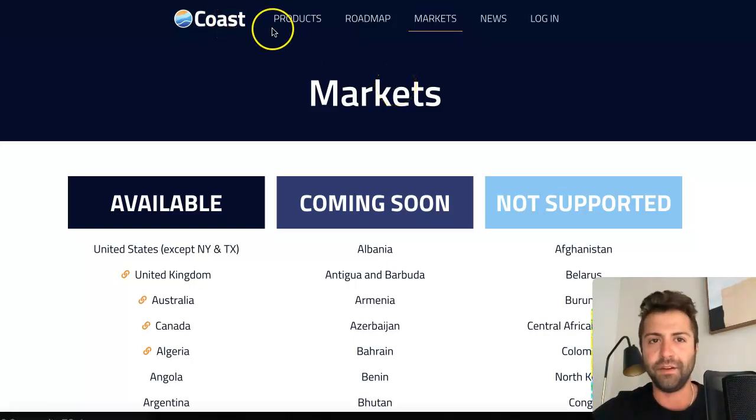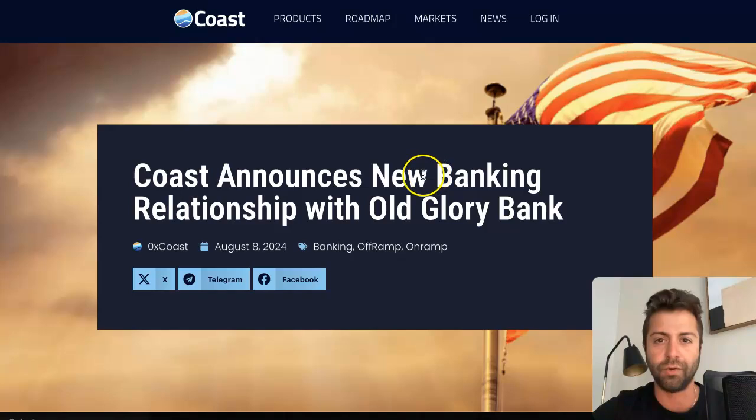So the big deal was their new banking partner, Old Glory Bank, that they just partnered with to re-enable deposits and withdrawals, full functionality for anybody in the USA, any state, even Puerto Rico. I gotta say one thing about Old Glory Bank here: if you're a Puerto Rico person, you can also make an Old Glory Bank account. And they're very friendly, right?